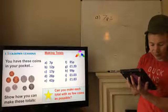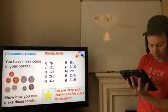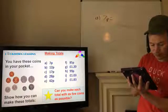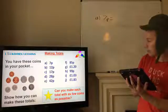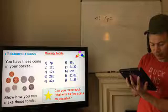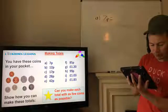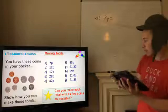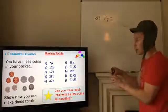Oh my gosh, how am I going to make 28p? I'll start with a 10. I'll start with a 20. Add 2 equals 22. So I need 20. Okay, I'm just going to go through just a few of these just so you know what you're doing.